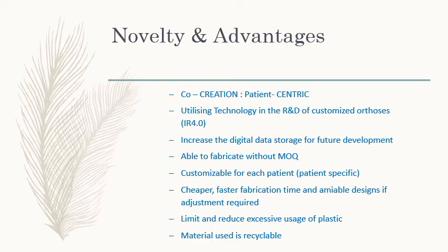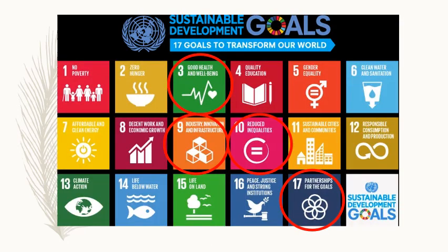Each AED is customized towards the patient. It has cheaper, faster fabrication, and an amenable design that can be adjusted if adjustment is required. It also limits and reduces excessive usage of plastic, as the material used can be recycled. Our project has addressed a few of the sustainable development goals, namely good health and well-being, industry innovation and infrastructure, reduced inequalities, and partnerships for the goals.